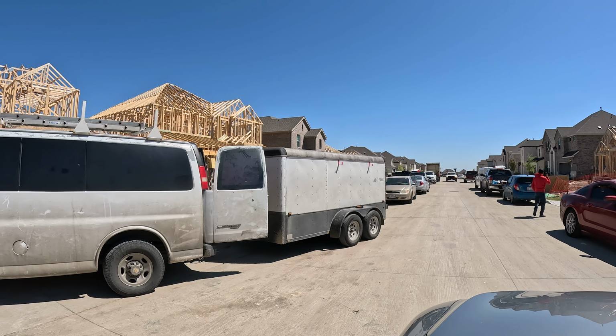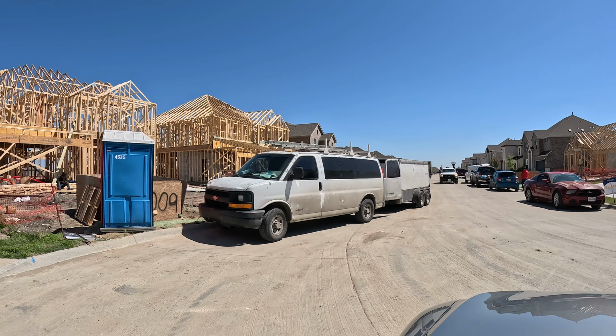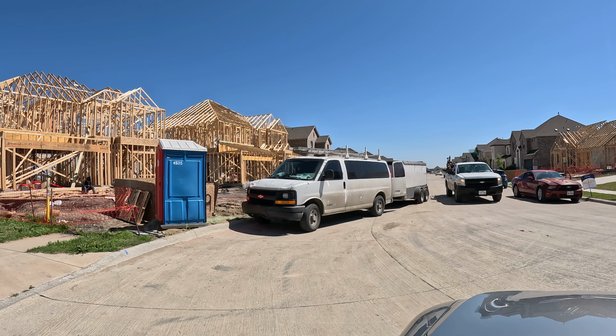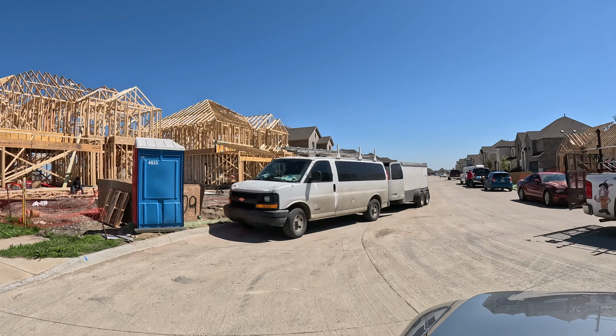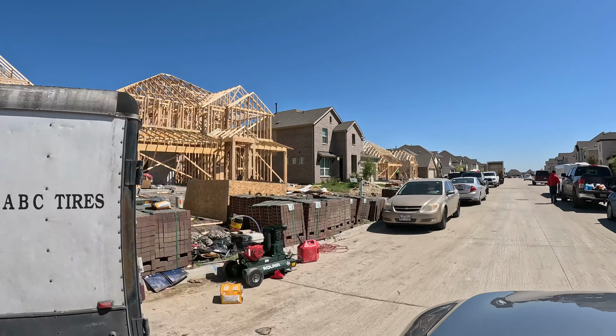Okay, lovely. Gotta wait for this guy to come through. Okay. So here's a pretty good view over all these homes that have finished up. Once I can get past all the cars.